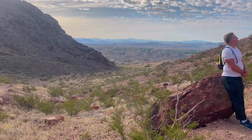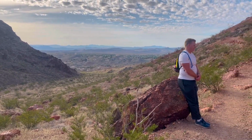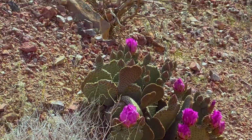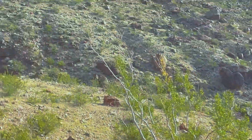Super beautiful. This is the trail we're going up. The grade's increasing a little, but not too bad. Came from down there. Making big strides. We're probably about halfway to the top. And it's a beautiful, beautiful day on the trail.